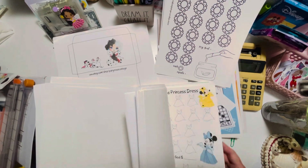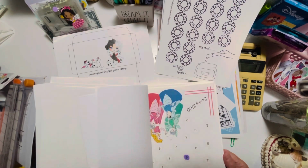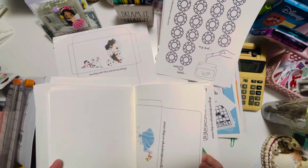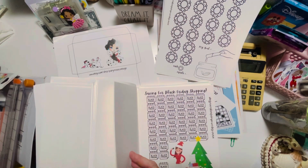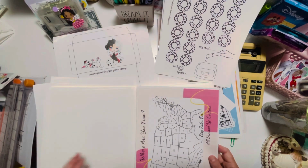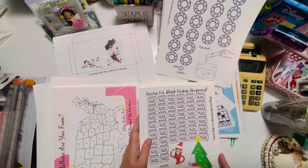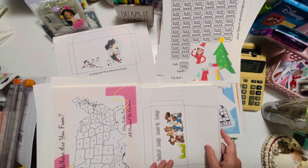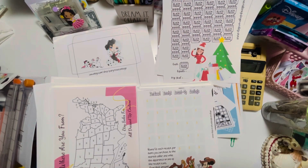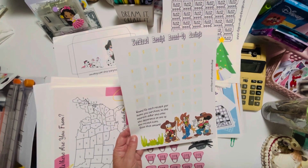And so here's my question. I'm going to keep going through here. That's my All Dressed Up Couture. The Black Friday one, I've already got a Black Friday one that I like, so I probably wouldn't use that either. The Receipt Roundup, I'm not going to be using that. I don't think.